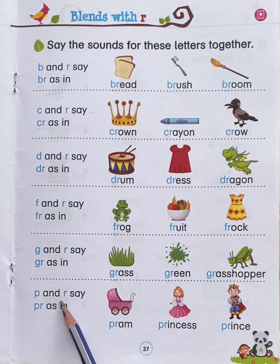P and R. Say pr. Pr as in pram, pram. Pr, princess, princess. Pr, prince, prince.